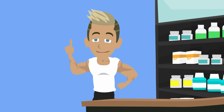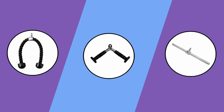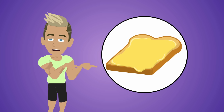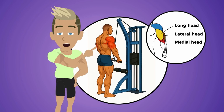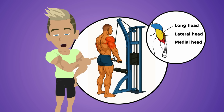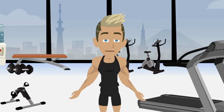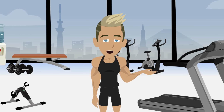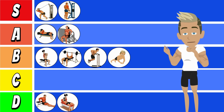Now, we're back at the top with an absolute staple, the triceps pushdown. Rope, V-bar, straight bar, it doesn't matter. This movement is the bread and butter of every great arm routine. Why? It hits both the long and lateral heads in perfect alignment with your elbow joint, meaning you get great activation with minimal joint stress. You can easily manipulate the angles, attachments, and tempos to keep growing for years without ever dropping it from your plan. That's why it's solid S tier.